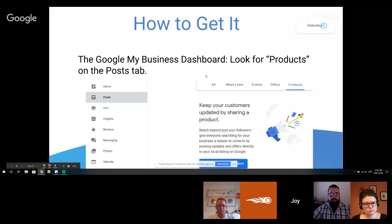Inside Google My Business, you would be looking for the posts tab. And on posts, you'll see there are all these different types of posts you can do. You'd want to do the one for products. Again, it makes more sense for businesses that actually have products. It may not make sense if you were a lawyer trying to do a product post. That would be kind of tricky.